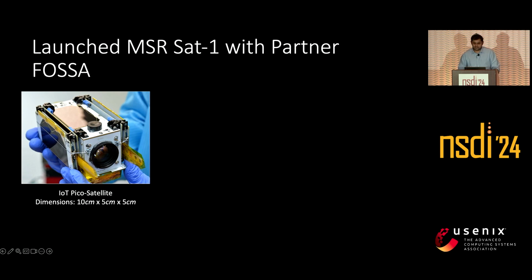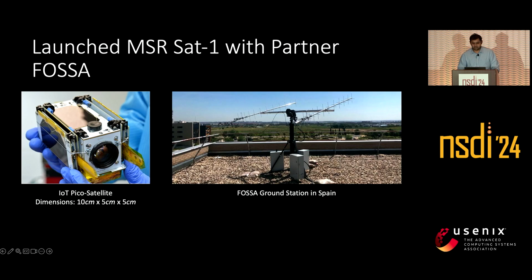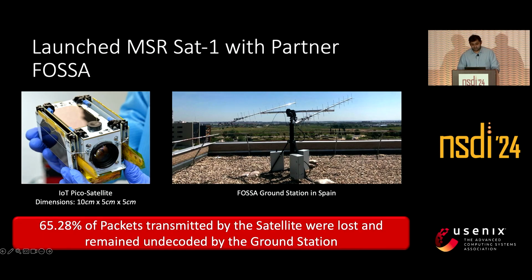So we launched the satellite and were waiting for the initialization phase to complete so that we could start receiving data from the satellite to the ground station, the ground station being our partner ground station deployed in Spain. However, we encountered some issues from the first contact with the satellite, and the issue primarily appeared to be related to the downlink communication, that is from the satellite to the ground station. In fact, we started seeing that almost 65% of the packets transmitted from the satellite were getting lost, and this made any sort of downlink communication very hard.